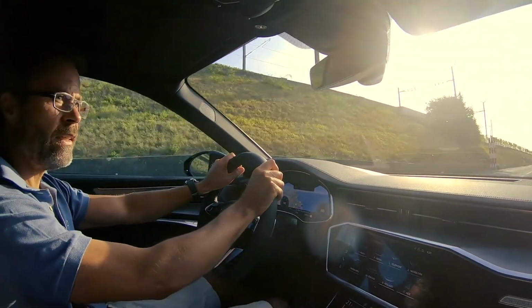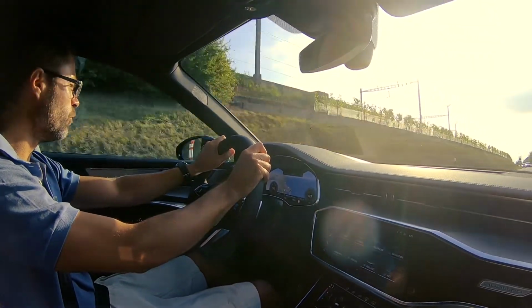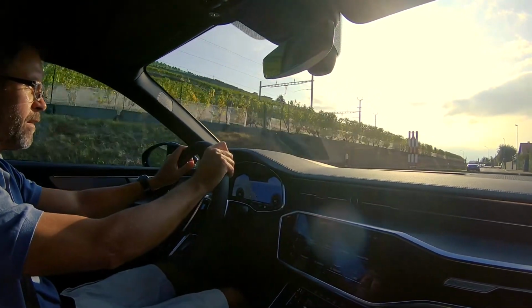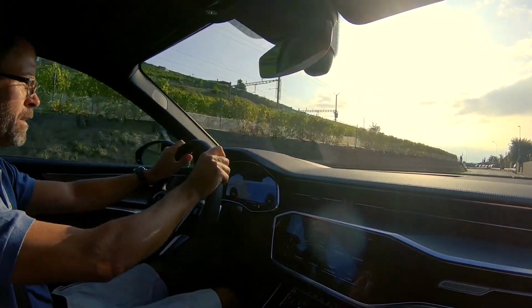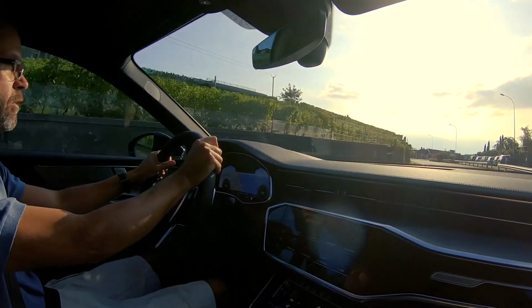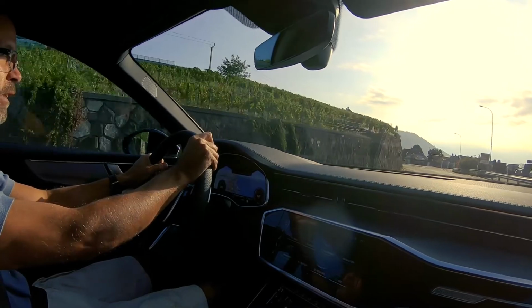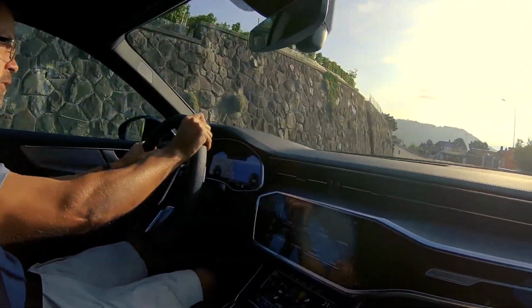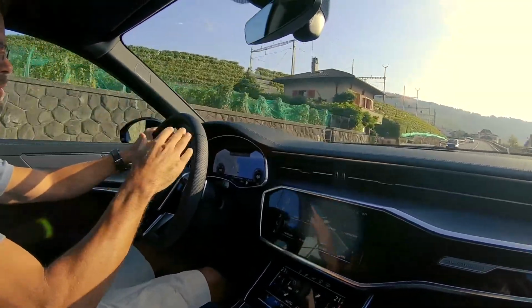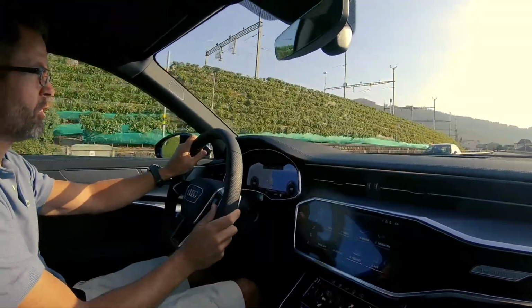Otherwise, it is a big car. You do feel it, but it's very quiet. Yeah, so far it's quite good. We're in dynamic mode right now. We just changed it to get a feeling of how responsive the motor is. So just a touch of the gas, of course, and it immediately shifts down.